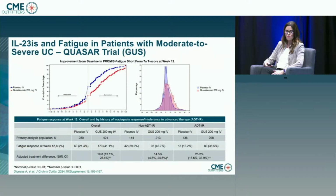And you see these nice deltas between all the groups here, overall and non-advanced and advanced intolerance or lack of response. So when it comes to other measures, and we think in terms of quality of life, I alluded to this before, thinking in terms of whole patient and holistic care, treating all the different symptoms that a patient might have. I thought it was really nice to see these other pieces of clinical data, thinking in terms of fatigue, and how we are helping our patients get past this, because this is a big problem that our patients bring up with us quite often, that they're very tired.